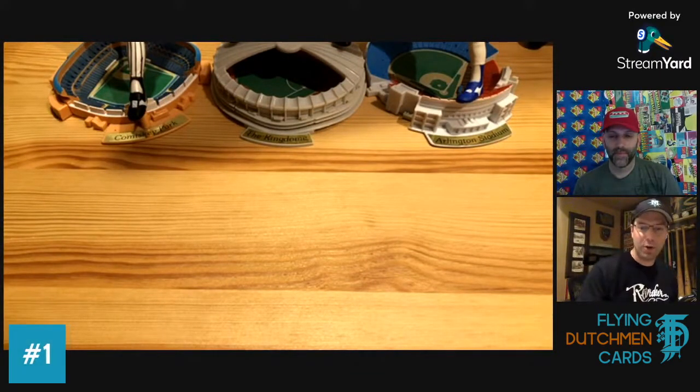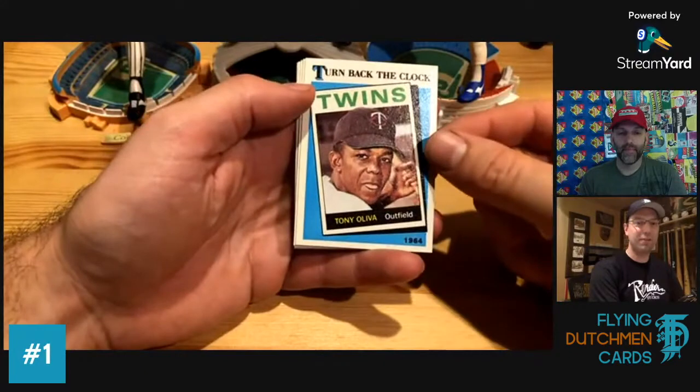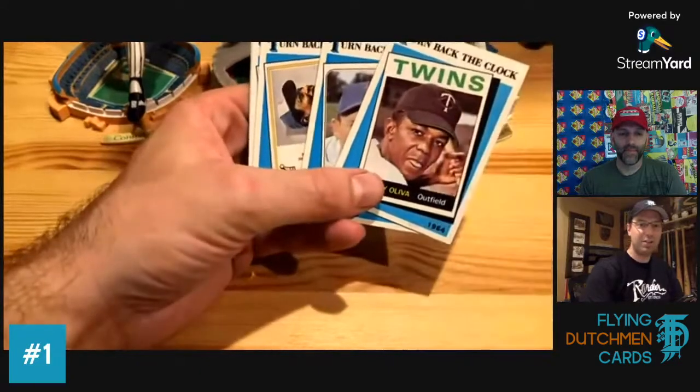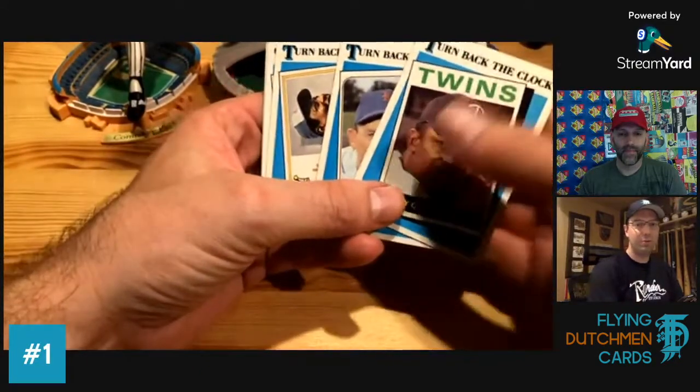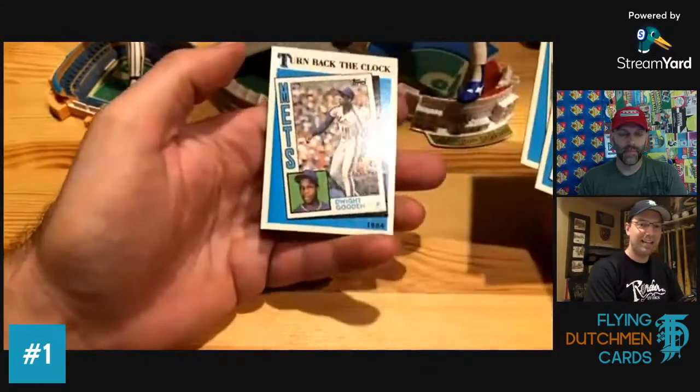Okay, so now we're up to number 1, the moment you've all been waiting for. What could it be? This is one I'd kind of been thinking about for a while, and I kind of went for it when I was at the National, kind of on the fly. Basically these are 1989 Topps tangential cards. As you know, in this run of Topps, they have the Turn Back the Clock cards. So we have Tony Oliva, Gil Hodges, we have Hank Aaron, which is awesome, this one here, and then Lou Brock and Dwight Gooden.